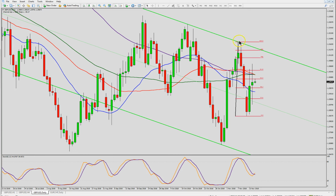Somebody was asking today about fibs. Where do you draw them from? Mostly from the top right to the bottom. Okay, and I like to use the daily charts for that myself. So we see the 618 fib level being hit, and we see all of these moving averages being hit.